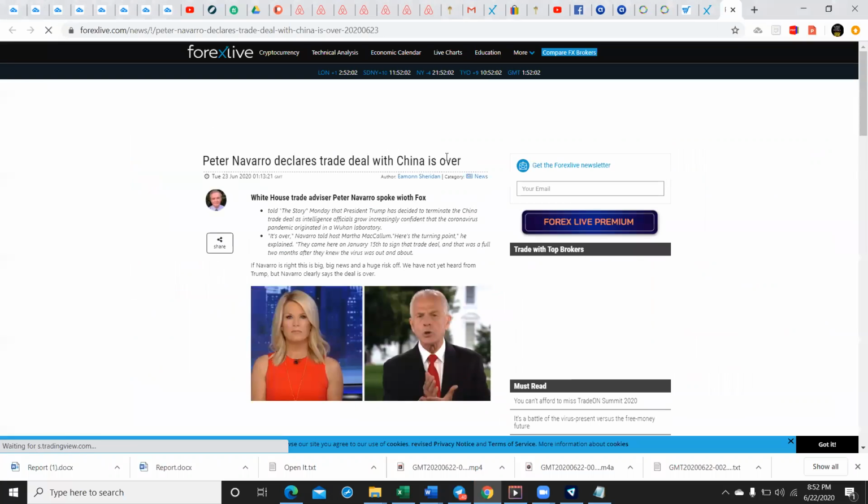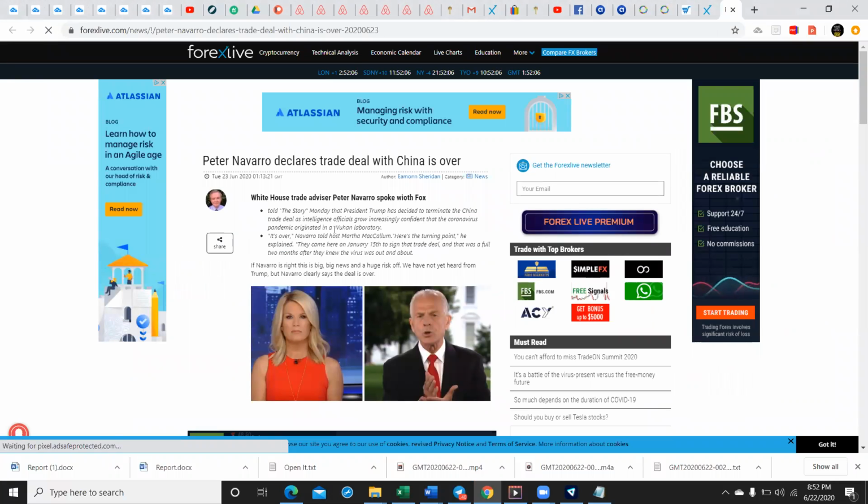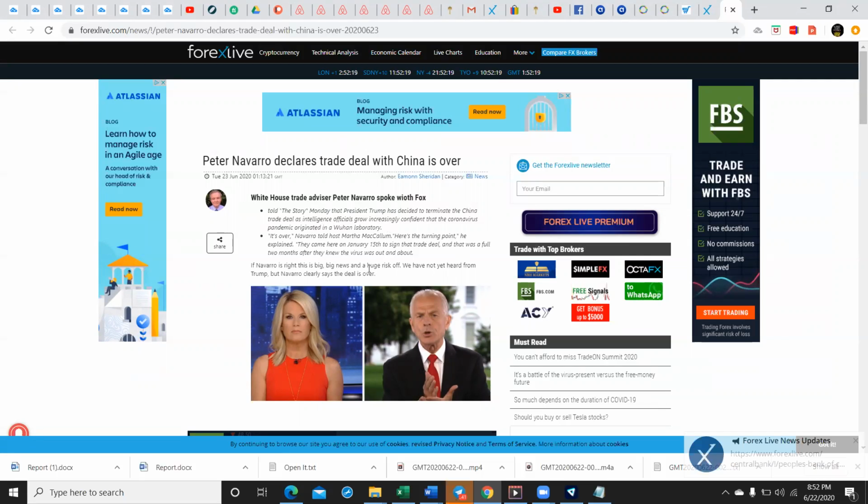So besides the technicals, one of the house advisors is saying that it's the turning point. January 15 is a full 2 months of the virus being out and about. Right, big news and huge risk off. So that caused a flip in the market right here. This is what caused everything to flip around.